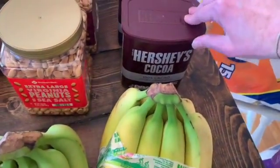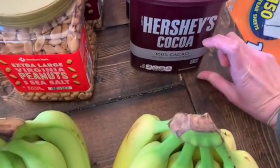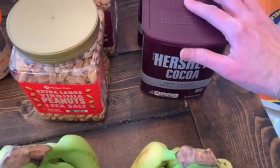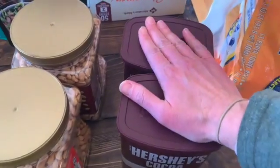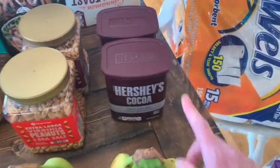This is another one of those items I would much rather buy at Sam's than our local grocery store, because you get like a little tiny thing of cocoa. It's crazy for hardly anything worth the amount that they price it. It kind of upsets me, but anyway, much better buy at Sam's.